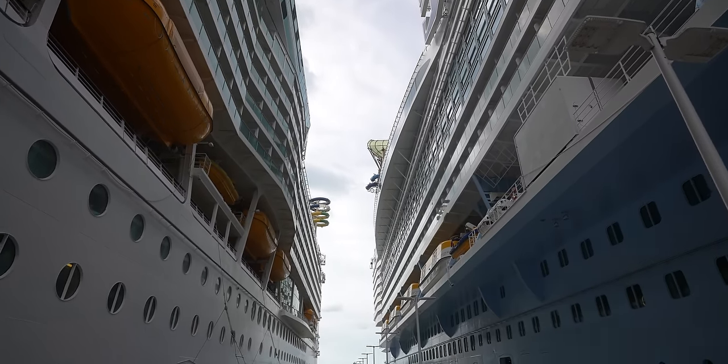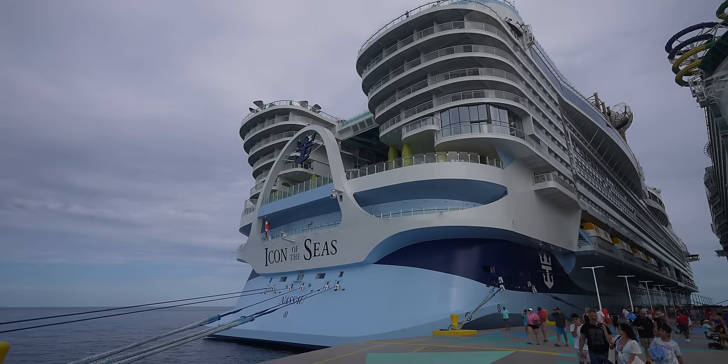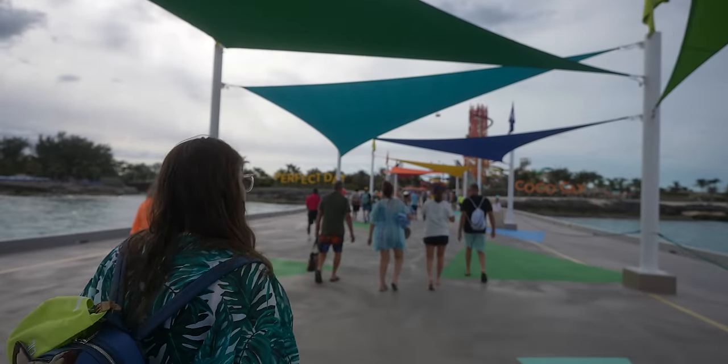Back at Coco Cay, which is Royal Caribbean's private island, and it's the first time we've been here since March of 2022 when Kitra broke her ankle. We refer to that as the incident. The incident. Yes. So this is my redemption tour. I'm not gonna lie, I have a little bit of PTSD about being back here.